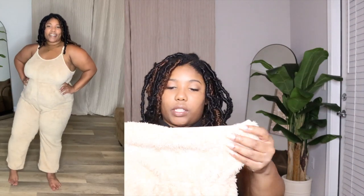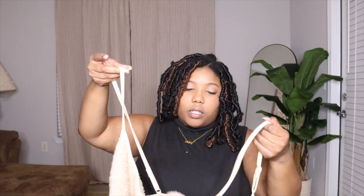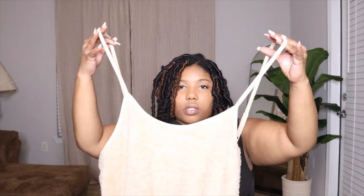Y'all can see how it looks on me. I feel like I love it. Has stretch in the band. It has stretch, and the straps are adjustable, so you can adjust them. I'm definitely gonna have to adjust them because they seem a bit too loose.